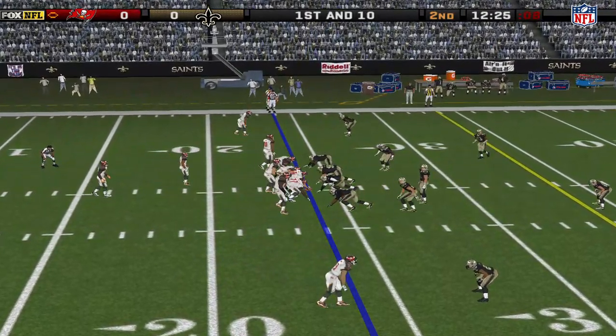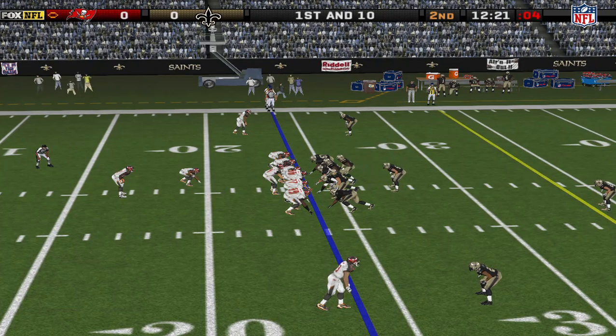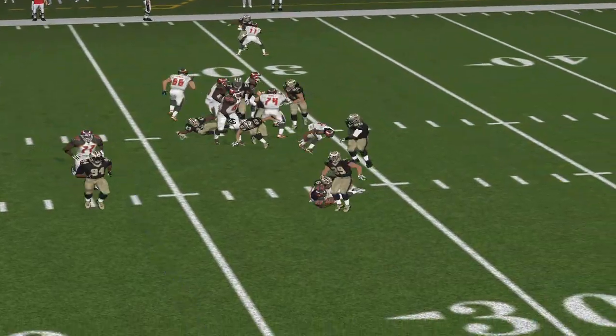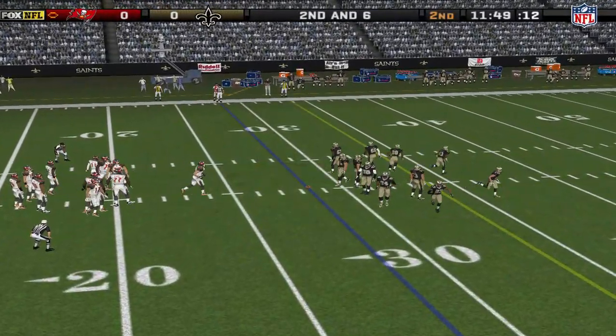down. That was a good read off the line by the receiver. Recognized his own coverage, made a slight adjustment to his route. The quarterback knew where he would be, made a good throw, and they convert it for a first down. 2nd and 6.